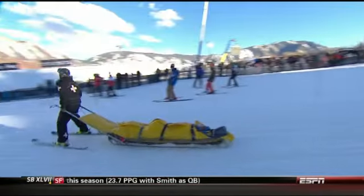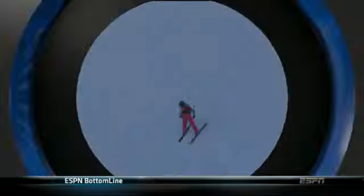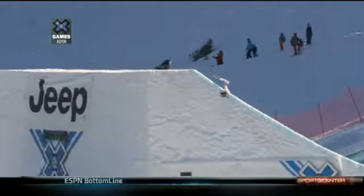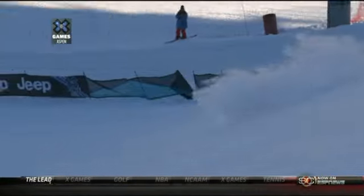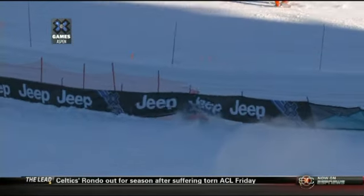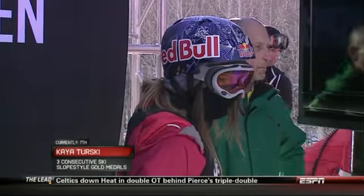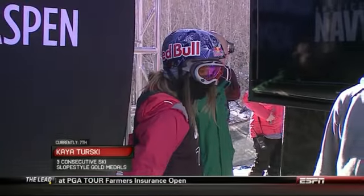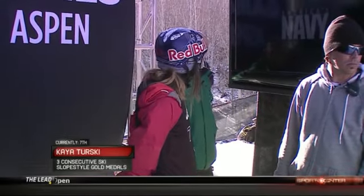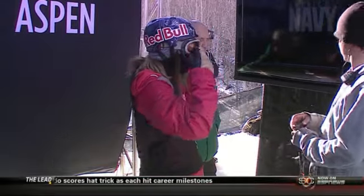It's her birthday today of all things, and she has an issue with her left leg. We do not know exactly what it is. Here's the crash. Switch 900 from Ashley. As she hits the ground, I believe the leg injury happened, and then she flies into the fence. She's been down for quite some time, as we've heard. All we know is left leg injury. However, Kaya Tursky has spent almost 30 minutes at the top of the course waiting to take her run. And I tell you what, there's no bigger head game than that.